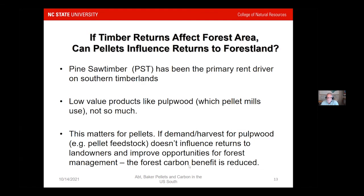In that time period, pine saw timber was so much more valuable than pulpwood, which are the small trees that usually go to pulp mills, but also now go to pellet mills, that when you thought about returns to timberland, the price of the pine pulpwood really didn't factor much. So if pellets were to have an impact in those days, the fact that they have raised pulpwood prices by adding demand for pulpwood really would not have changed landowner behavior, because the silviculture during that time was really all about minimizing pulpwood because pine saw timber was so valued.